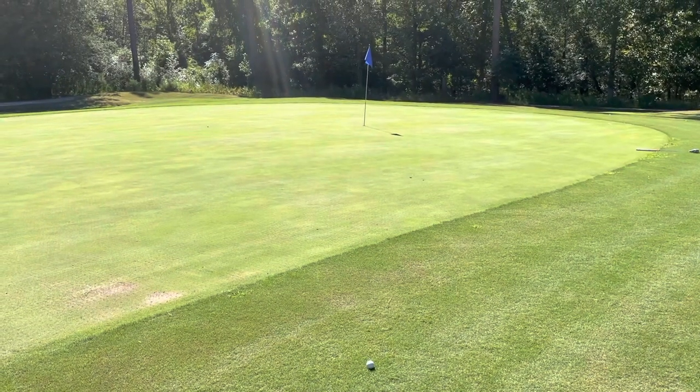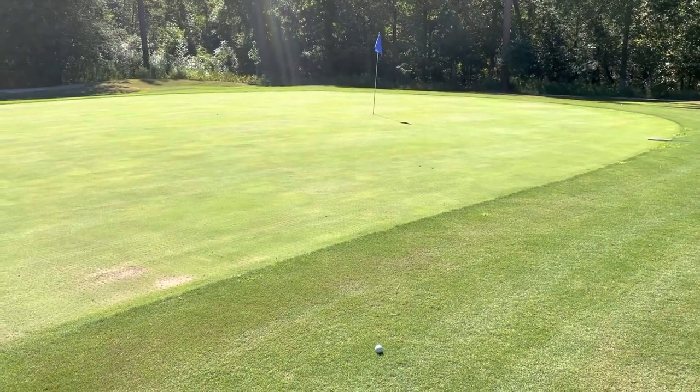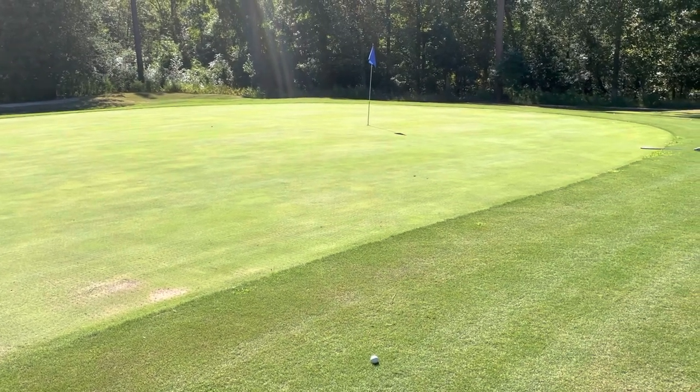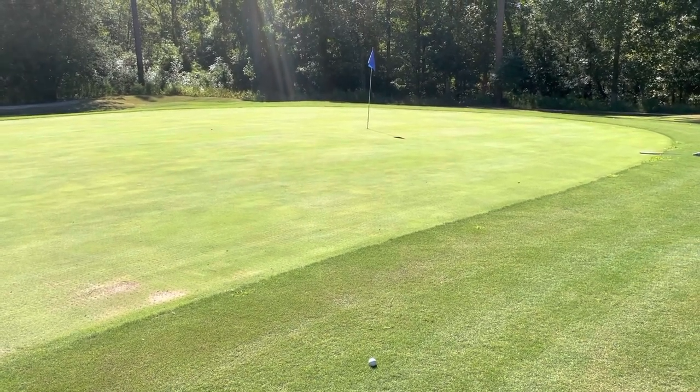Unfortunately, I did just misjudge this distance a little bit. Still not a bad shot. Only got about 10 or 12 yards. So go bump this up there with a 58 and try to get up and down for par.